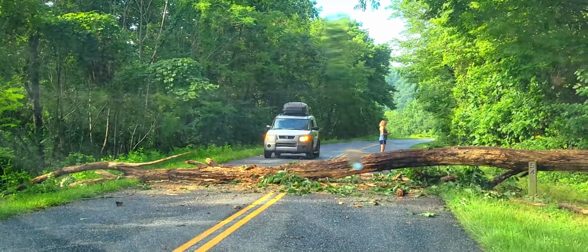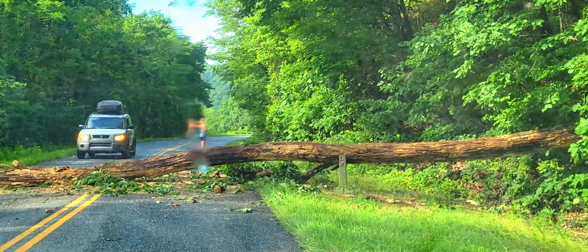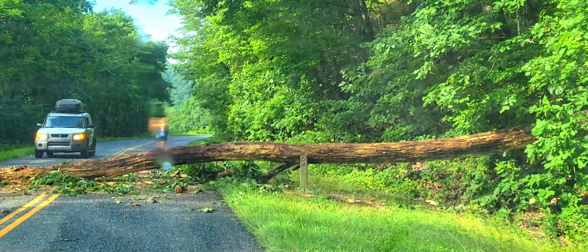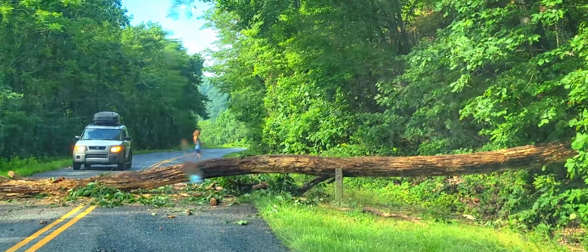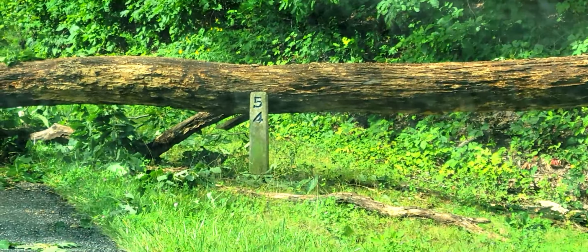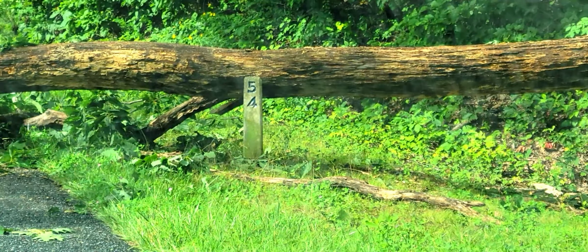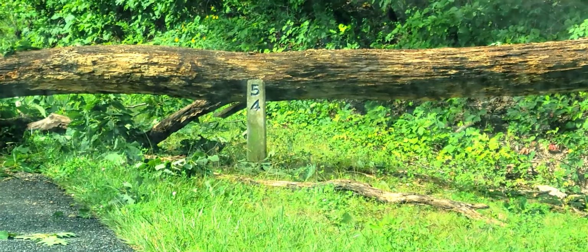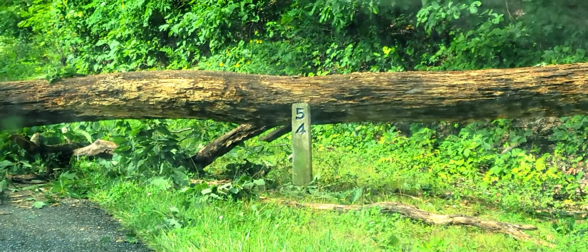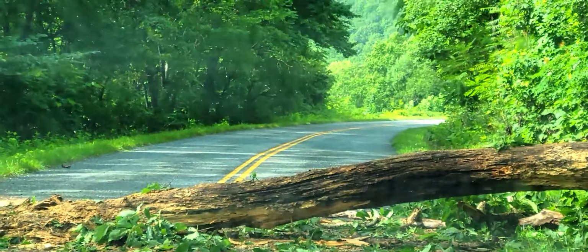Yep, every once in a while you come across this. Rare. I'm trying to get a hold of somebody now and get out here. I know where they're at. Can I show you the mile post right there, 54? They're all going to be on the north side as you're heading down the Blue Ridge Parkway. As you're coming back the other way, they're going to be on your left. But going down this way, they're going to be on your right.